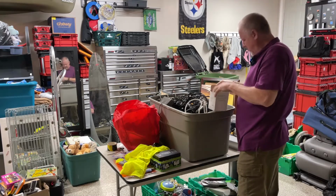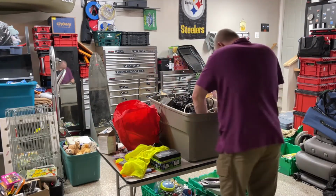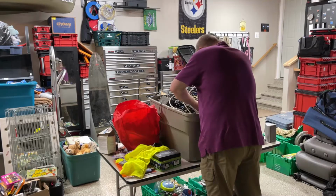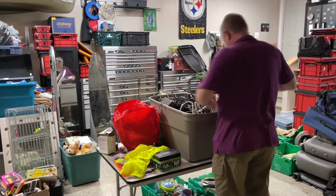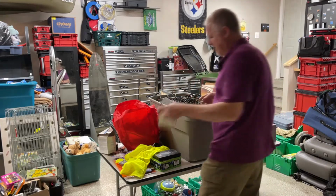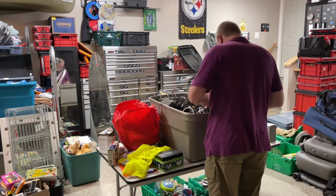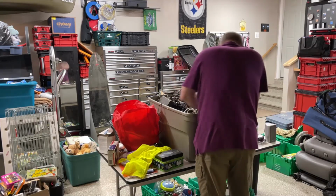Leviton light switches, a whole bunch of them. 100% be able to sell those at the yard sale. And there's also tamper resistant outlets. Again, yard sale. We got HDMI cables in here.